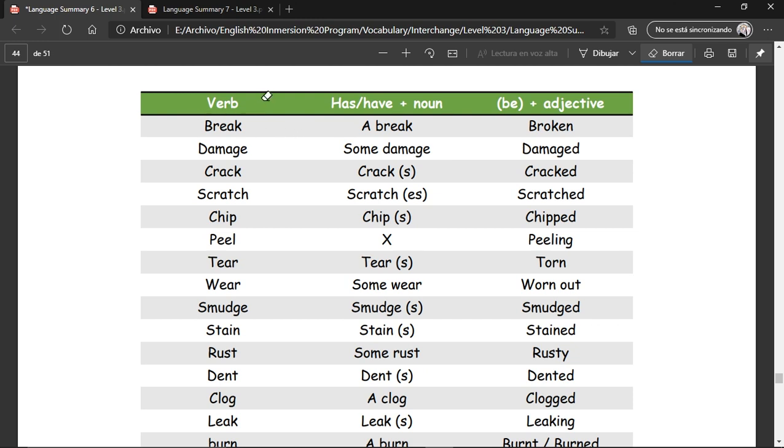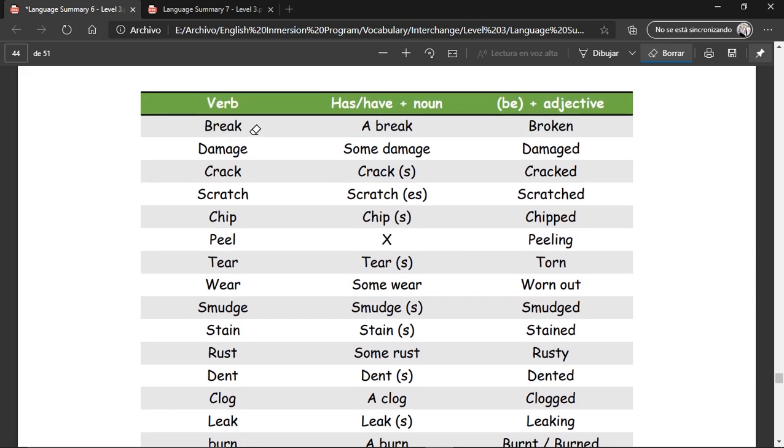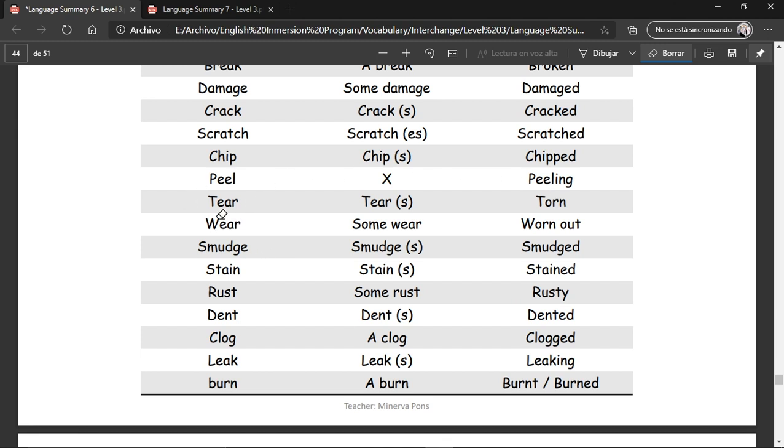Let's see some other information about this. Okay, so we have here some verbs and the nouns and the adjectives of these different types of problems. You have the verb break. You can have a break, or it can be broken. You can damage something. It can have some damage, or it can be damaged. You can crack something. It can have cracks, or it can be cracked. The same with scratch. A scratch is a scratch. Chip, chips, or chipped. Peel doesn't have a noun, or it's peeling. Okay, so you can take your time to read all of this.